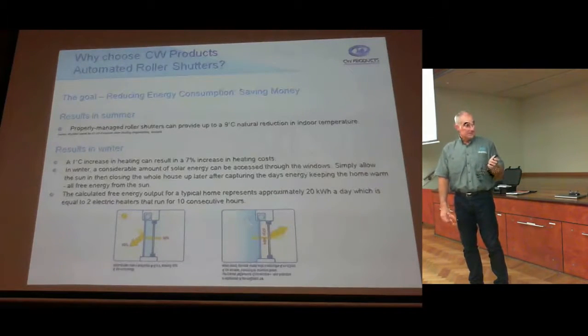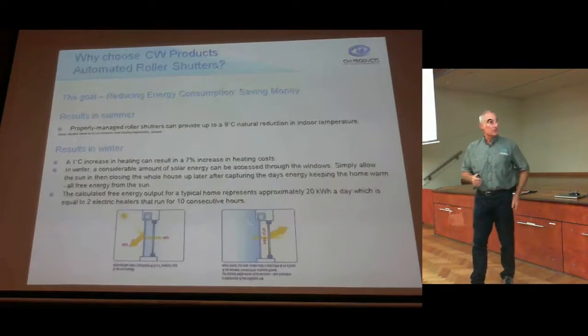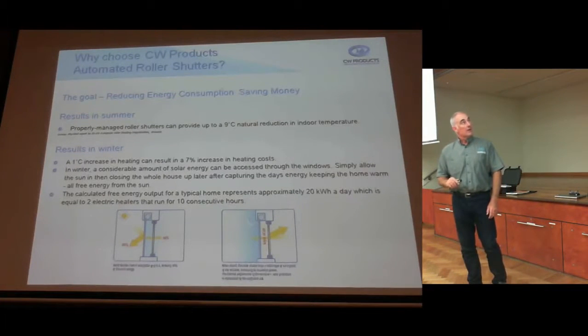Okay, so out of some of the studies that we've done, or not we've done, but some of our other partners in Europe have done, pretty much properly managed roller shutters can provide up to 9% natural reduction in indoor temperature.